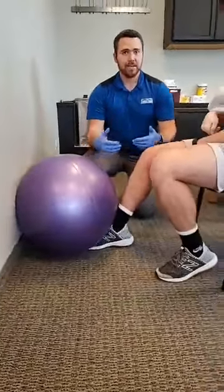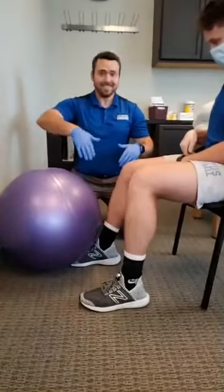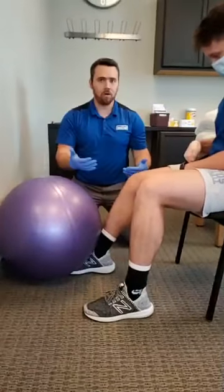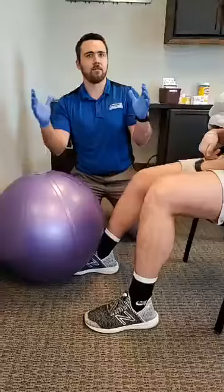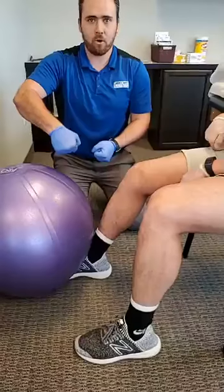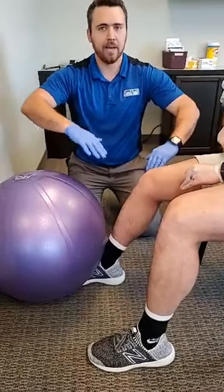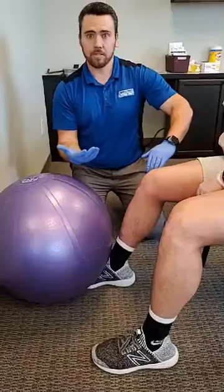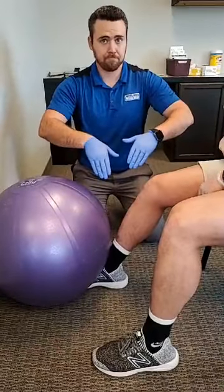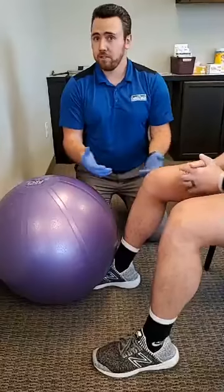What you can't see truly is how much he's working when we do this, because he's attempting to straighten his leg out, but the ball is resisting him. But the ball does have some give to it, okay? So when he kicks, he's just holding that firmly, pushing hard, trying to extend and kick the knee straight, and then relaxing. So those are his repetitions. He's kicking, relaxing, okay?